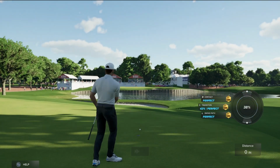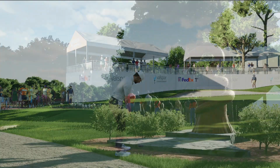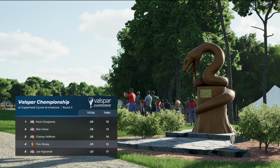Ooh. Putting for a par here. It's not a long putt, but it will move right to left. No movement up or down on the leaderboard for this player.